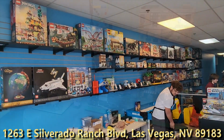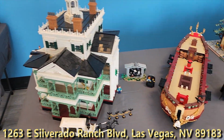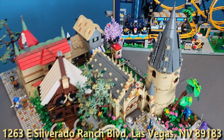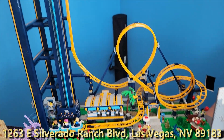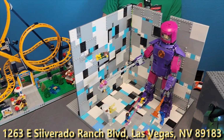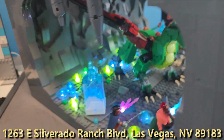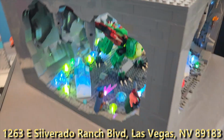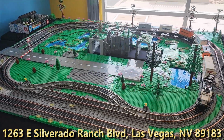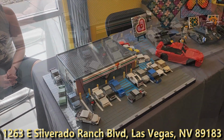The other cool part about this store is in the back off to the right hand side, there is an event space where you can book that area, have an event, birthday parties and quinceañeras and all that kind of fun stuff there. Here we actually set up a display for their grand opening where we displayed our builds as LUG Vegas. It was really cool because we got kind of free range to set what we wanted up to showcase some of the builds and have a really good time.